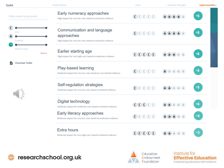So again, you can see I've ordered it by impact. You've got some of the highest impact approaches there: early maths, early numeracy approaches are high impact for very low cost, and there's an extensive evidence base there. Same for communication and language. You may want to click in over the inset day. Megan Dixon is doing a session on the importance of some of the approaches that can be used for early communication and language in the early years. So again, it might be useful to click into there.